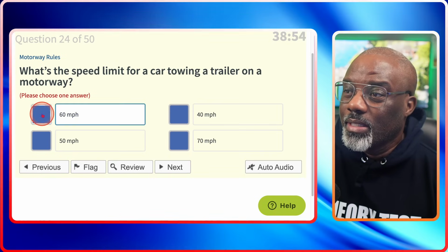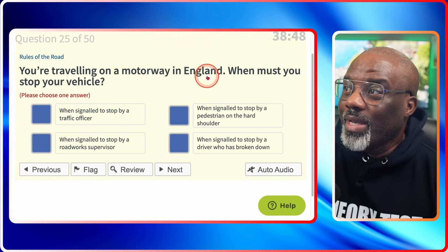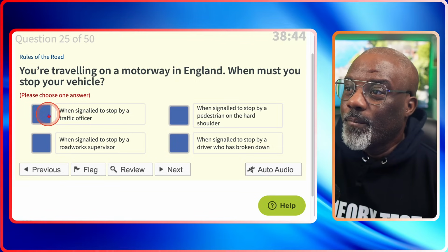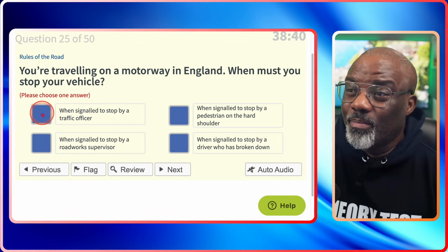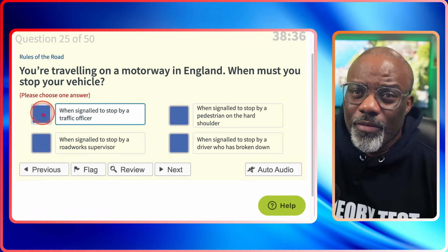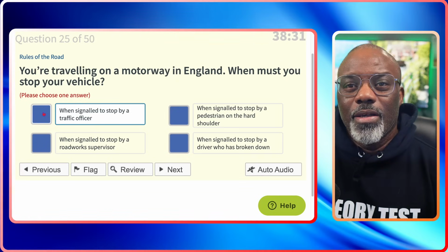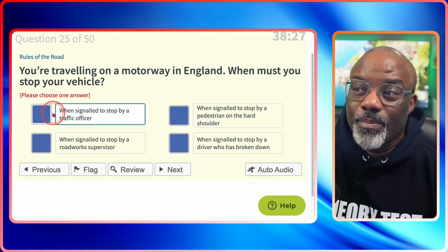So we just look for 60, and that's your option. You're traveling on a motorway in England. When must you stop your vehicle? When you signal to stop by a traffic officer, which we just discussed, I think 2 questions back. They haven't got legal powers, but they request you to stop. Again, another question for that on a real test is how did they get you to stop? And the answer is stay behind you, flash their lights and point to the left.